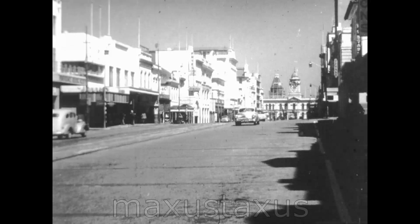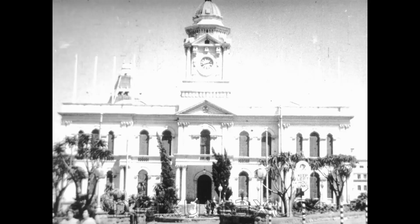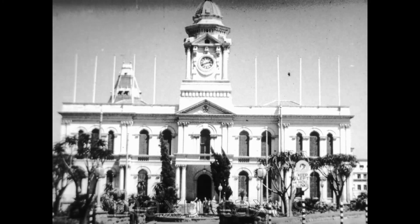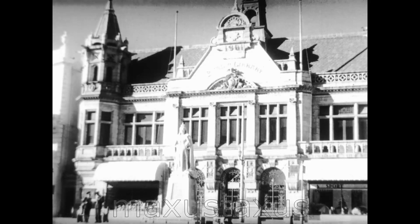Port Elizabeth is a city of throbbing, pulsating life, a city of movement, thrust, and enterprise. Here are many imposing buildings, of which the town hall stands in a prominent central position. Nearby is the excellent monument to Queen Victoria.